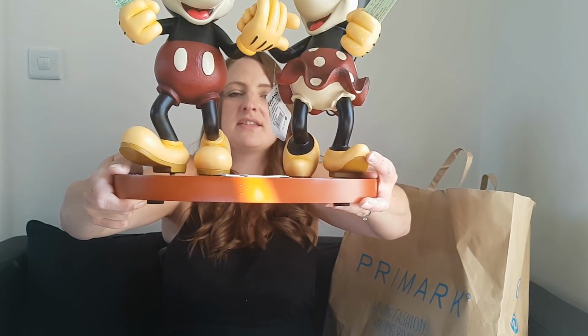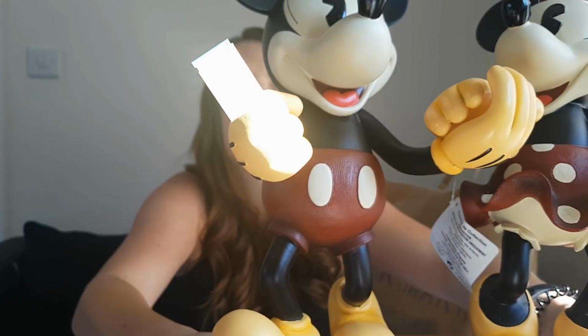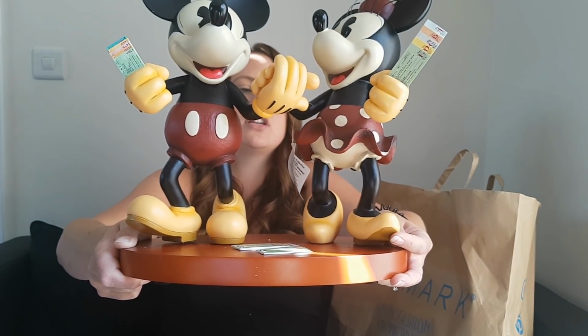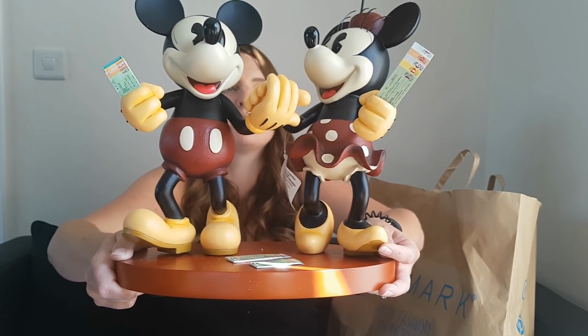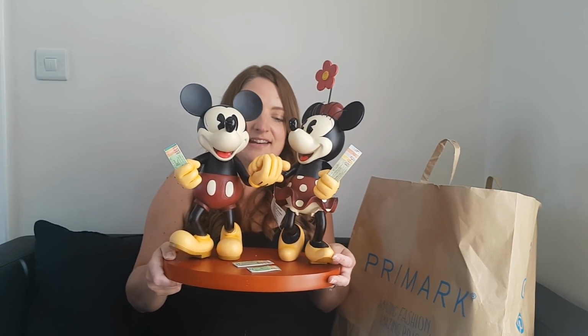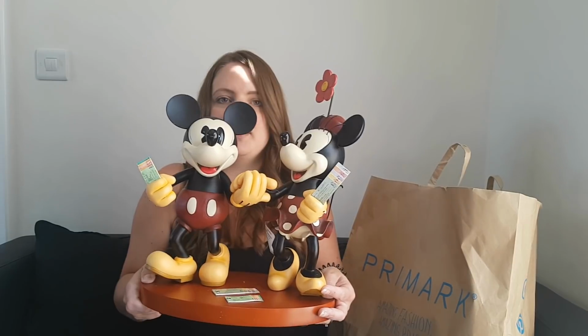Both Chris and I fell in love with this when we saw it. The tickets that they are holding in their hands and that are also on the base are a replica of the tickets that were originally used in Disneyland California when the park very first opened. So that's super cool as well. That is what was in the massive box, and I need to find a really nice home for it now. I forgot to tell you how much it was. It was €159 for that lovely ornament.